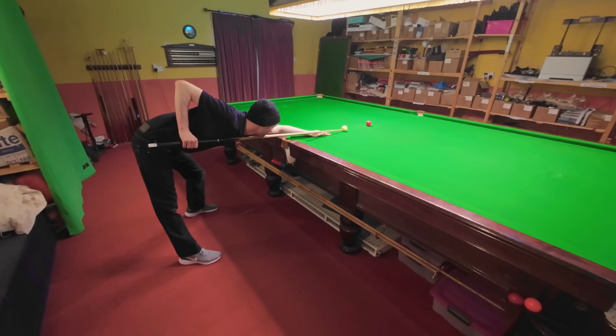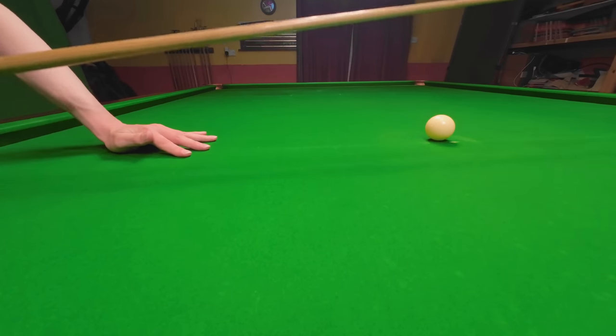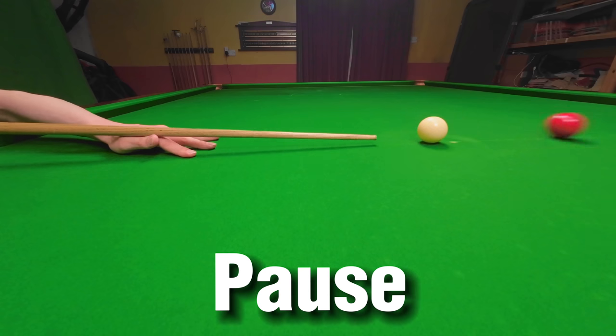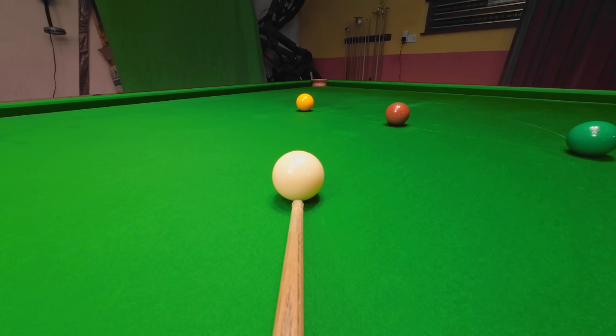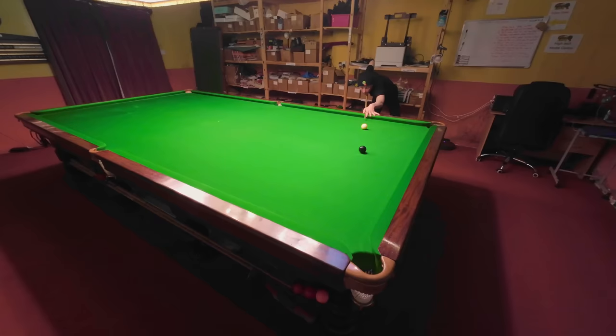So here's how it works. If you strike the cue ball too impatiently, you'll almost certainly cause your cue to jump and mishit the shot. The ways around this are to pause at the end of your backswing, or build up a rhythm as you play the shot so you definitely pull the cue back as far as you intend to before striking it. Either way you do this, it needs a lot of consistent practice and repetition to help you build up confidence.